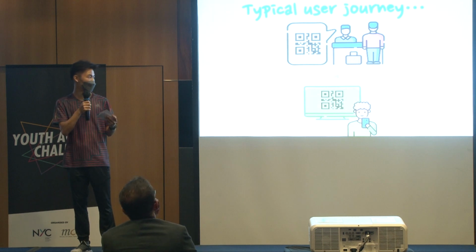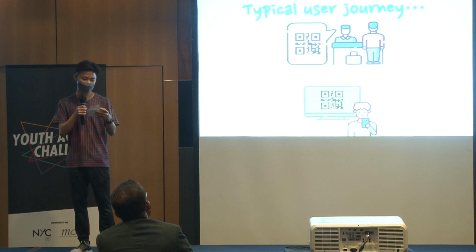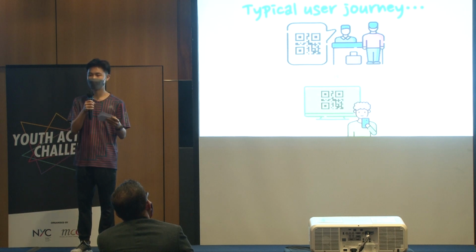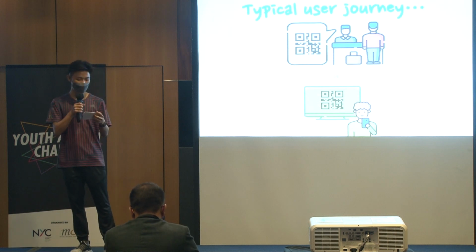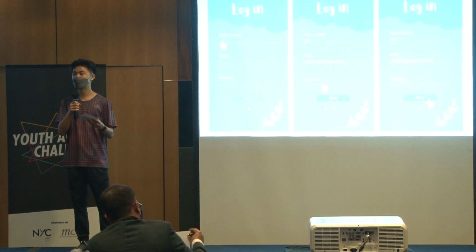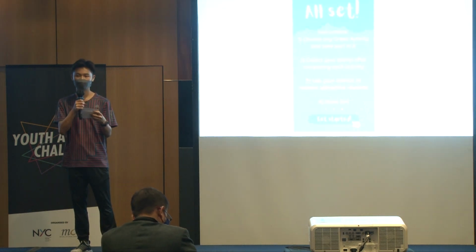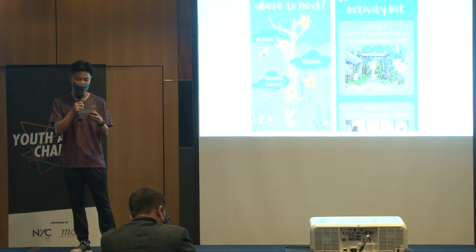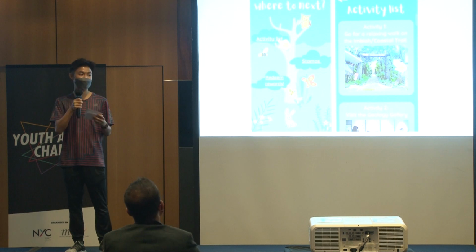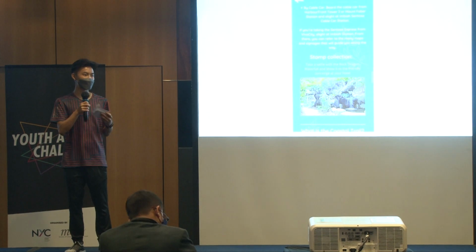As they check into the hotel, they are shown a QR code to access the Green Passport website from the concierge. Alternatively, QR codes will also be shown on the TV in the hotel rooms for easy access. Firstly, they are greeted by a cover page. They are then required to log into an account. Next, they are directed to learn how to use the Green Passport. They will then be led to the main screen, and when they click on the activity list, it will show what green activities our guests can take part in. Details on the activities, how to get there, and how to collect stamps will then be provided.